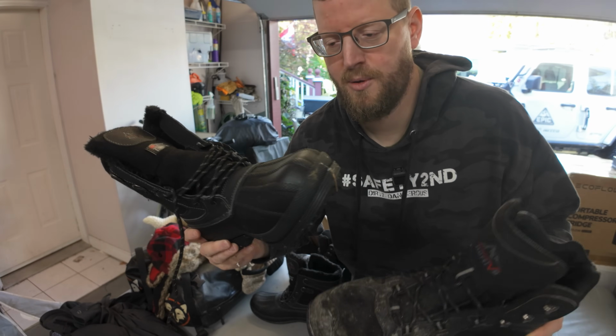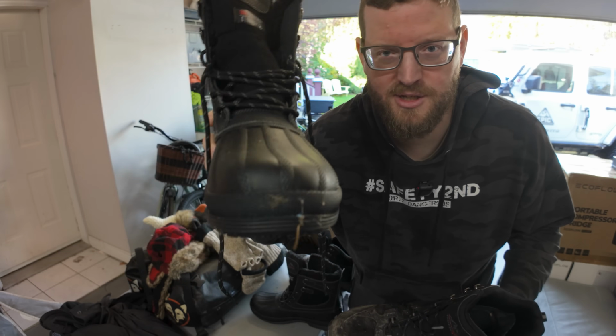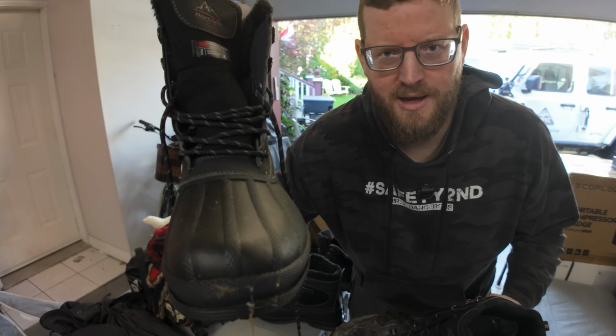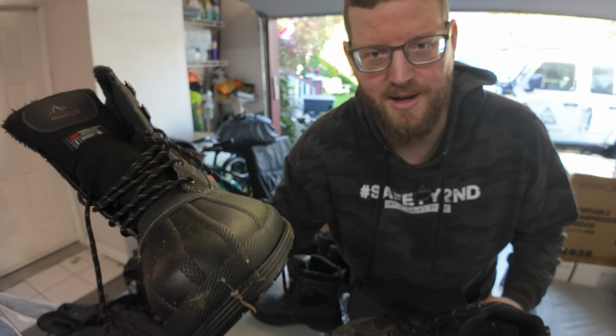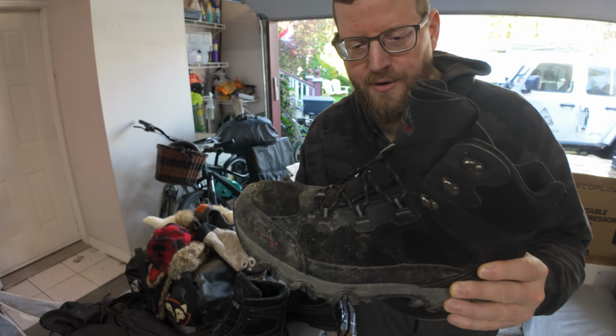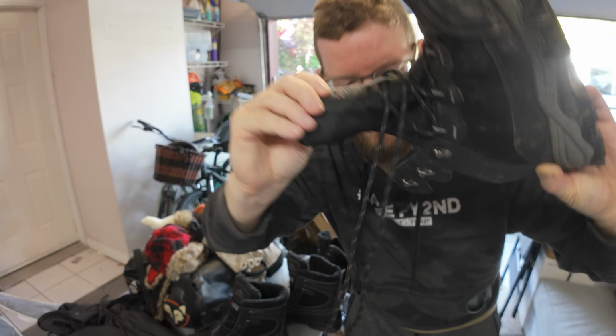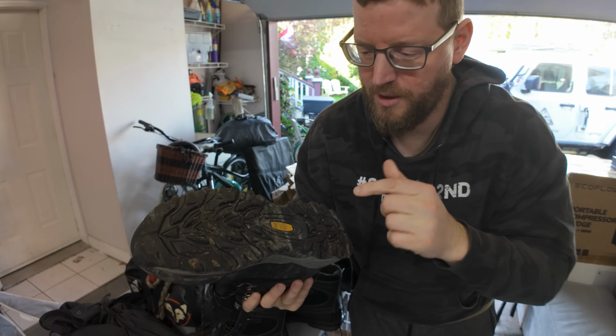Not only are these super warm, but the winter boots, I want something that's gonna allow me to step in slush and puddles and small creeks if I've got to get out of the Jeep and walk to the other side. But these are also fully waterproof all the way up. They're as high as that goes. They won't let water in. And they have really good grip.